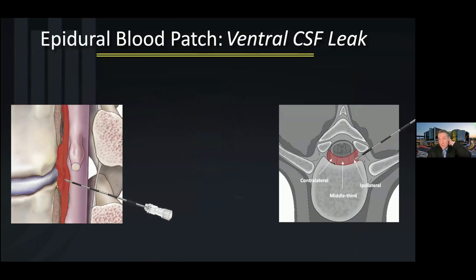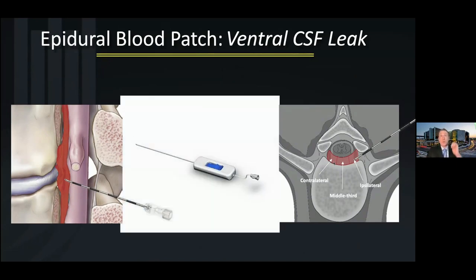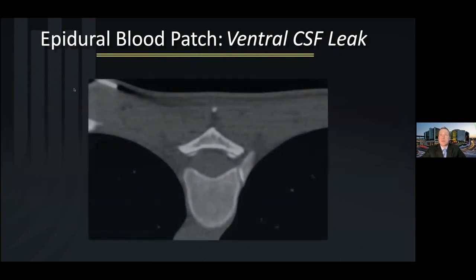And so, based on this unmet need, our group has been working on creating a new device for that. Our goal here is to create a needle with a nitinol curved wire that can basically deliver material all the way across. This is not clinically available yet, but we're seeing some really excellent results in preclinical studies.